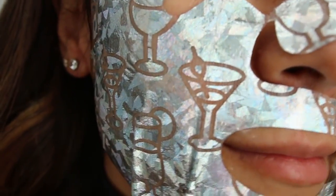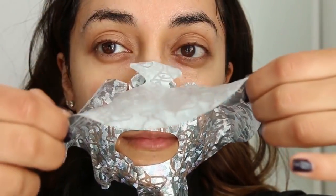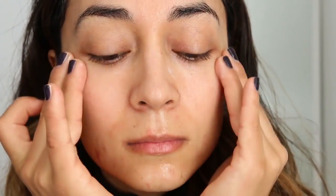It has little martini and Long Island iced tea and wine glasses on it. It's like a hangover mask, but it's so moisturizing. It is a great serum, doesn't irritate my skin. $3.99. So I went ahead and rubbed it in around my eyes and all over my skin just to prep it. So rub the excess on your hands because, you know, extra moisturized skin is amazing.